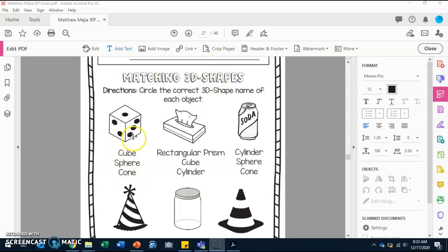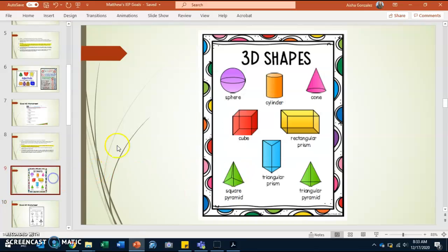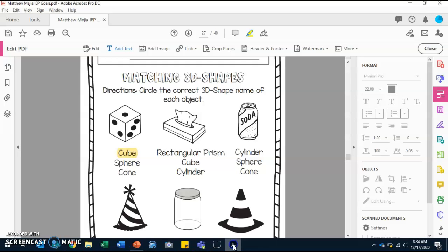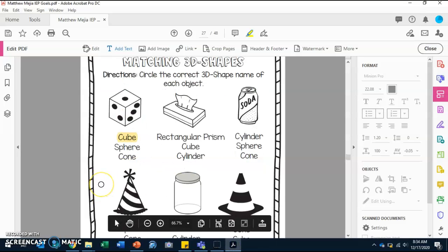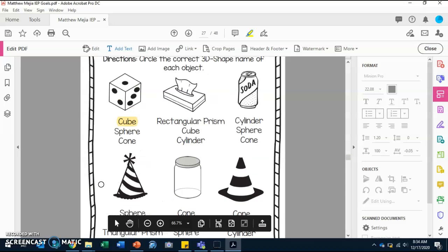Yes, good job. It is a cube. And we can tell this is a cube by looking at our anchor chart over here. It looks like this one right here. And this is a cube. So that is what you will be doing for the rest. Once you are done, we will work on goal number 4.